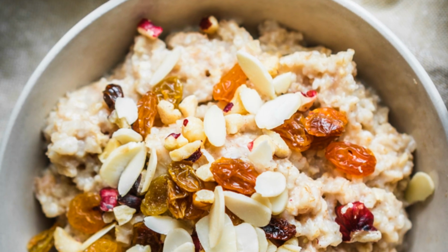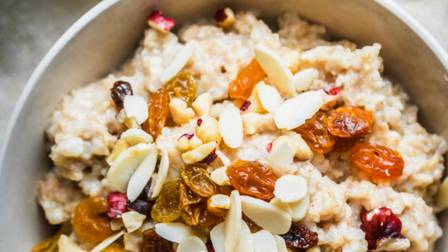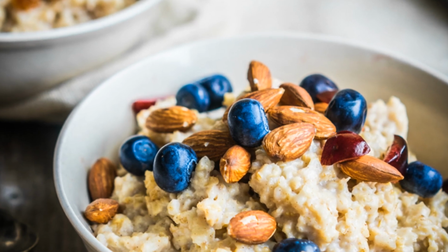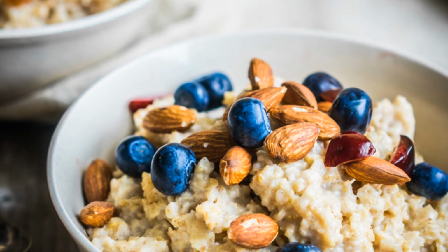Next, we can't overlook the powerhouse that is whole grain oats. Whether in a warm bowl of oatmeal or a crunchy granola, oats are not only versatile but also offer about 4 grams of fiber per cup.